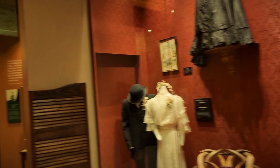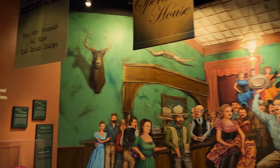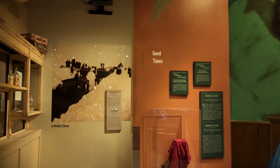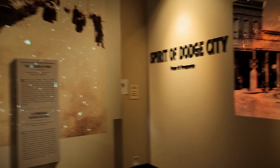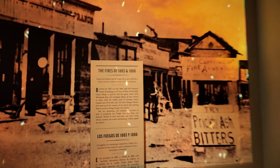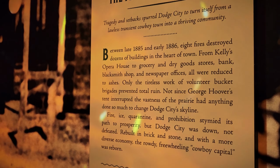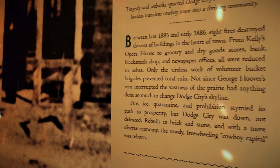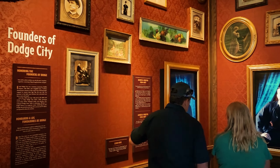I do recommend coming out here. They really cover a lot of topics here. It'll take me all day long to show you guys everything. But it's interesting nonetheless. I do recommend coming out and seeing this. We talk about the fires of 1885 and 86. Had no clue myself. The lawmen of Dodge City as well.